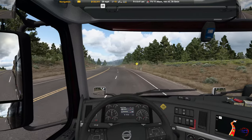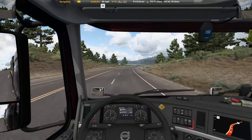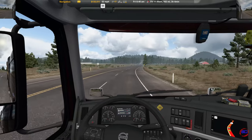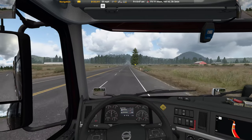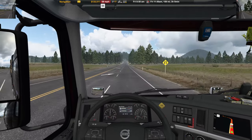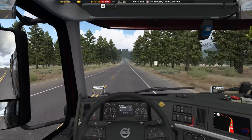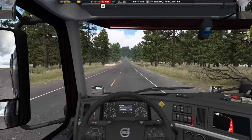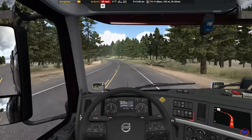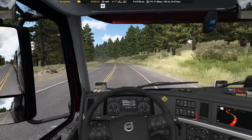Good old Oregon. I need to make a mod where you have to buy your permits to go through the states and stuff. That'd be realistic right there. You'd have a damn folder full of them. Have a permit for just about everything.